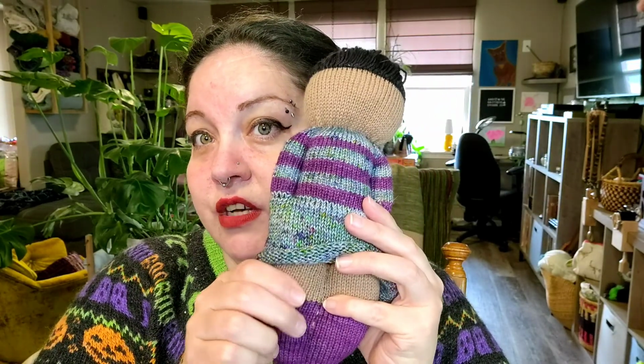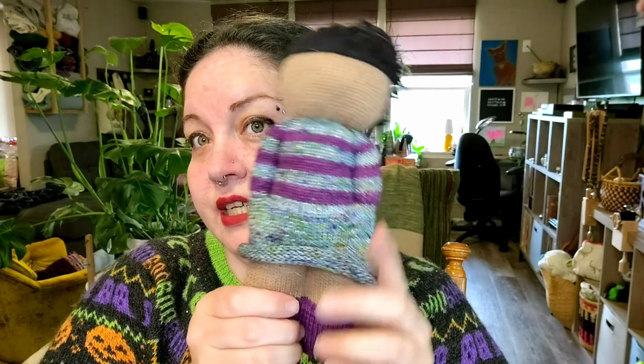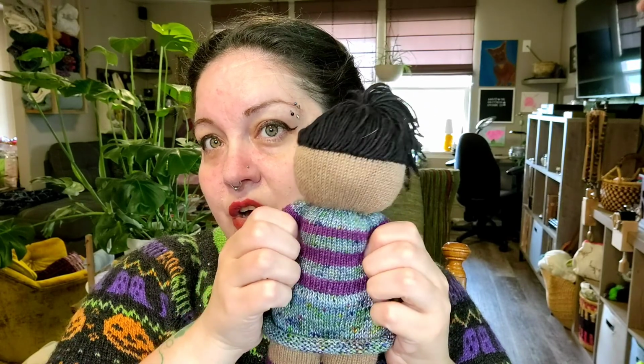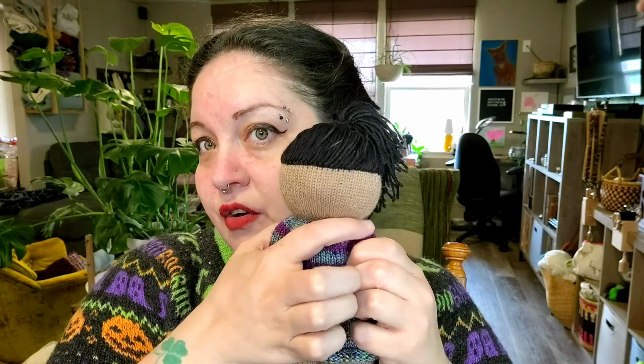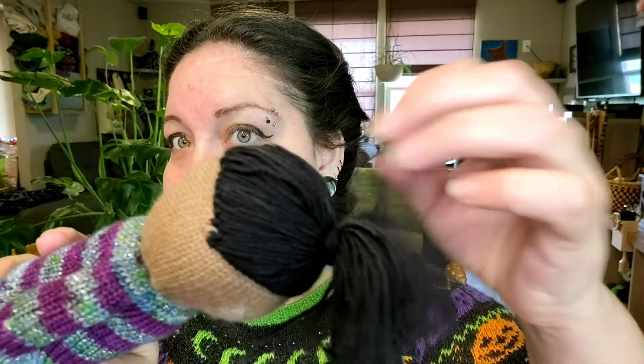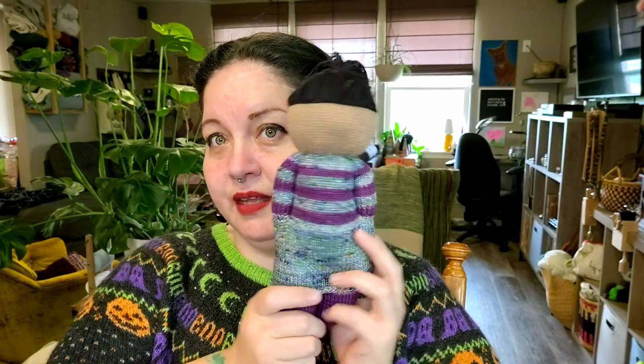So then I stitched together front to back on the legs here, stuffed the legs, stitched together front to back for these two little arm sections, cinched together, picked up all of these stitches around the bottom of the face color, pulled them in tight, stuffed the head, Kitchenered that together, and then I used a crochet hook and pulled some hair through and made this cute little doll. They're just adorable. I really like them.